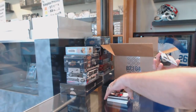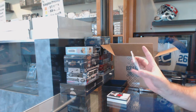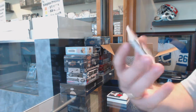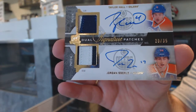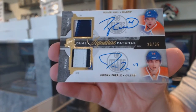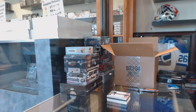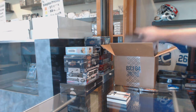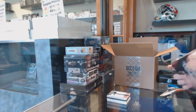And, wow, for the Oilers, number /35, dual signature patches from the 12-13 cup year of Taylor Hall, Jordan Eberle. Way to go, Oilers, killing everything. Oilers literally had three hits there in one tin. And not even like small hits. Damn good hits.